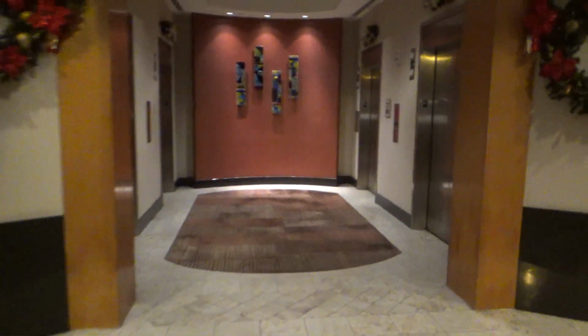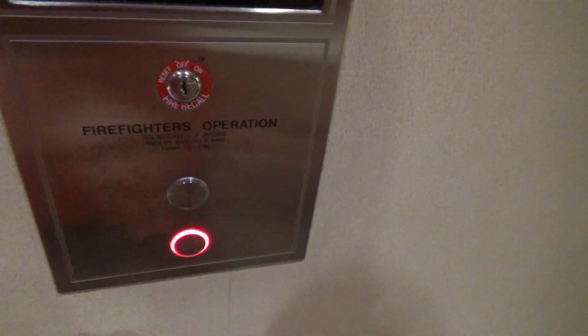These are the elevators. The Embassy Suite Hotel, Washington, D.C. Guess we'll start off by going down first. Washington, D.C., Mount Vernon Square area. This one must be broken.